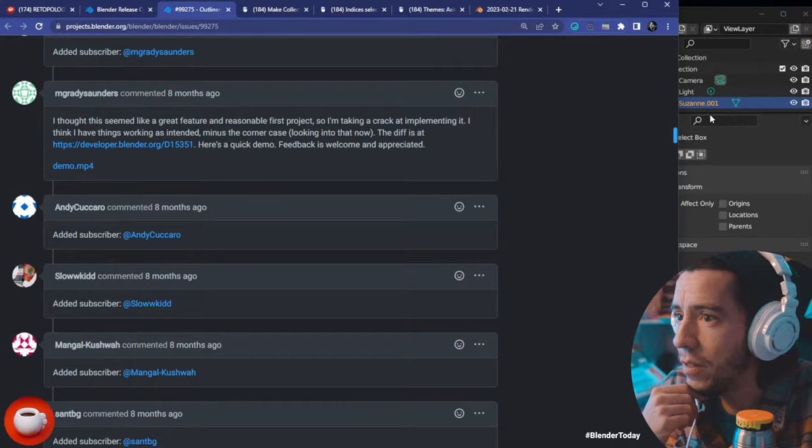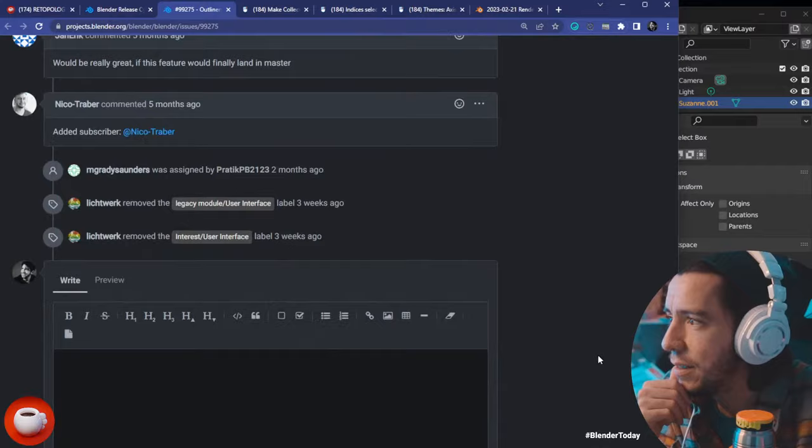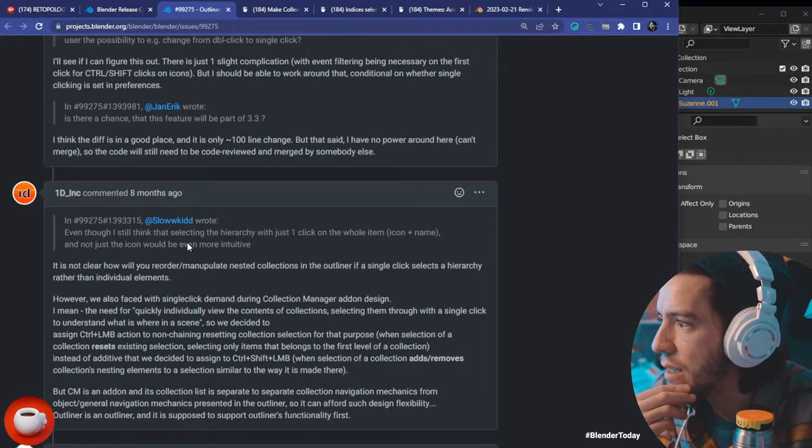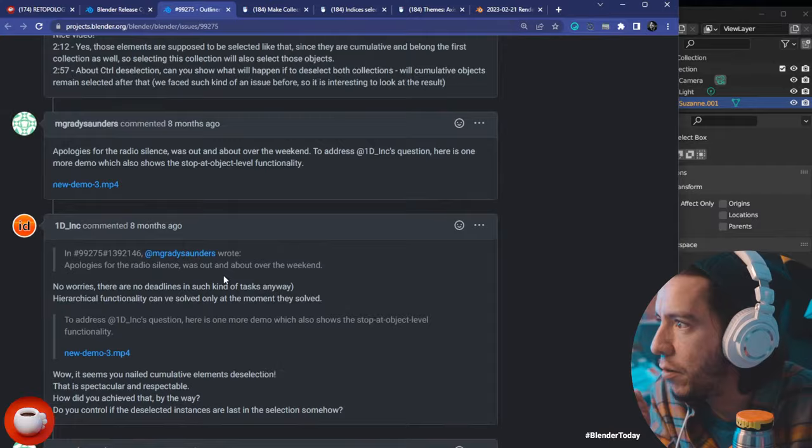So I would also like to see this as part of Blender at some point. So the task has been migrated, but the actual patch hasn't, but there is some progress. There was even a working version.